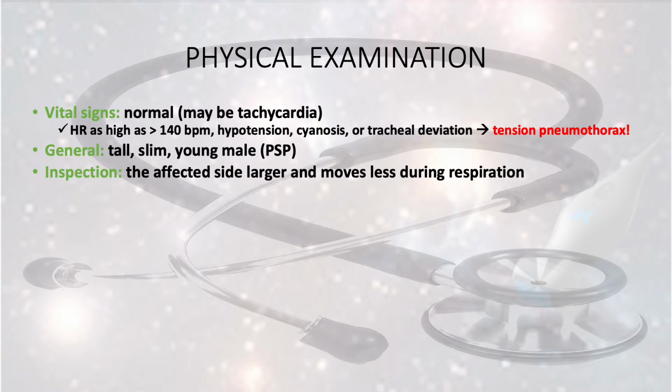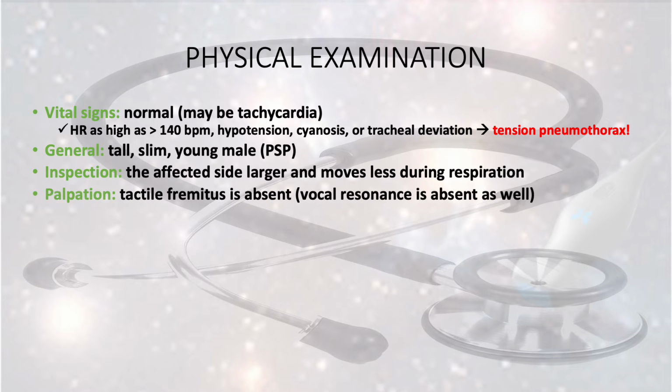In inspection, take a few seconds and look at the whole chest during breathing. In pneumothorax, the affected side, due to the presence of air, will be expanded but will move less during respiration because the lung is compressed. When you put your palm or the ulnar side of the hand in the intercostal spaces and ask the patient to say 99 or blue moon to feel the tactile vocal fremitus, it should be reduced.